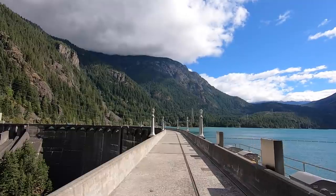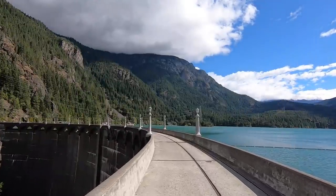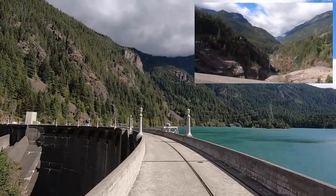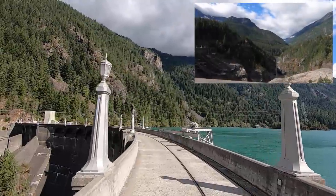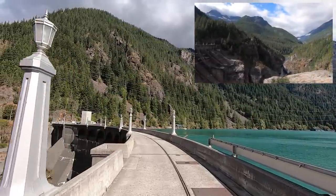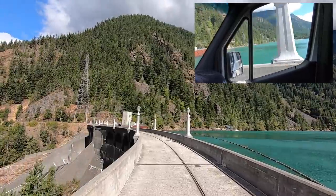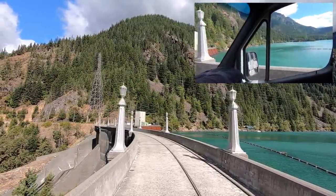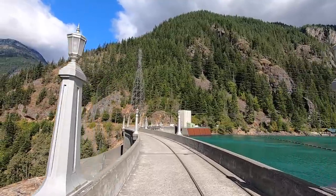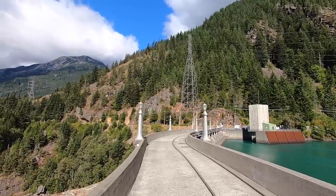We're driving across Ross Lake Dam. Wow. Unreal. How's this for a front row picture taking place? No clue. I'm just glad another car ain't coming.